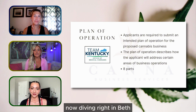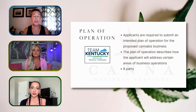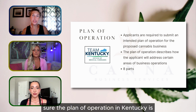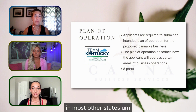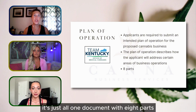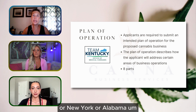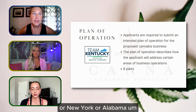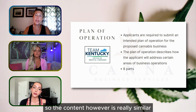Now, diving right in, Beth, why don't you talk us through the plan of operation? Sure. The plan of operation in Kentucky is really similar to the content that we see in most other states. Similar name, it's just all one document with 8 parts instead of separate documents like we might see in New Jersey or New York or Alabama, any of those other states really. So the content, however, is really similar.